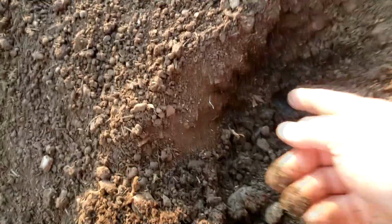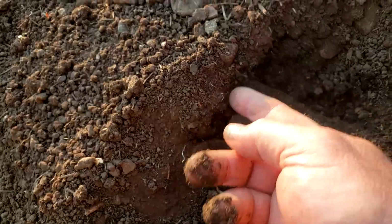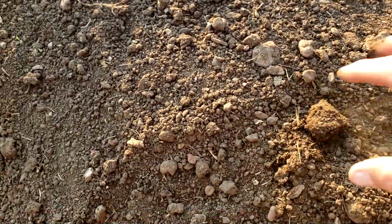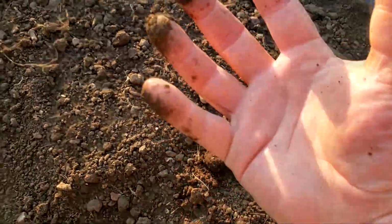Hope you can see that. That's the drip tape. But if you look, it waters up until here, and that's what's good about this system, is that it doesn't water from the top down, it waters from the bottom up. So you don't get the evaporation. You can see the corn coming up here too, there and right there.